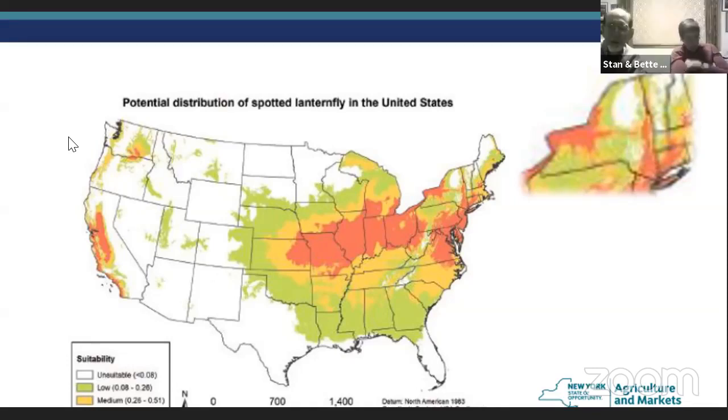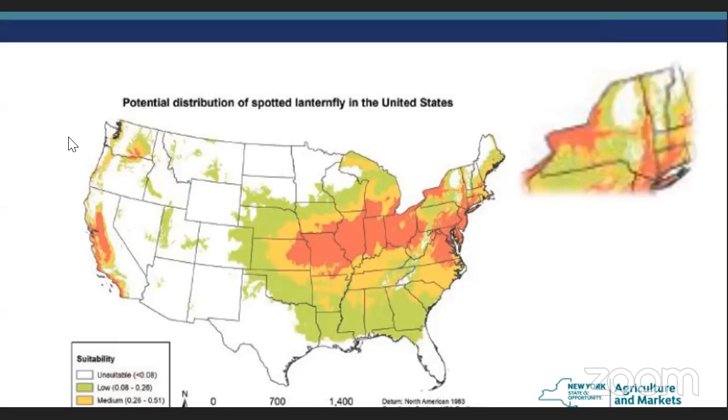How widespread is that in the country? It's very widespread. I think it hopped the border from Michigan over the Canadian border into Michigan, and I know it's as far south as North Carolina, and I think it's infesting much of the eastern U.S., but not the western U.S., luckily.